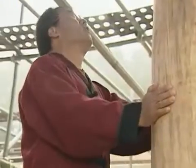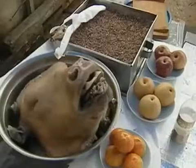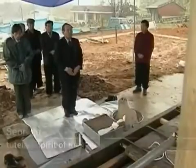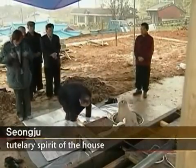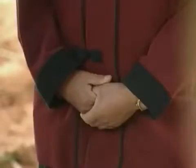After the pillars are shaped, it is time to erect them. On the day of erecting the pillars, the Daemokjang, together with the homeowner and carpenters, holds a ritual ceremony for Seongju, or the tutelary spirit of the house. It is at the moment when the Daemokjang embarks on the construction in earnest with firm determination of building a solid house that can withstand a millennium.